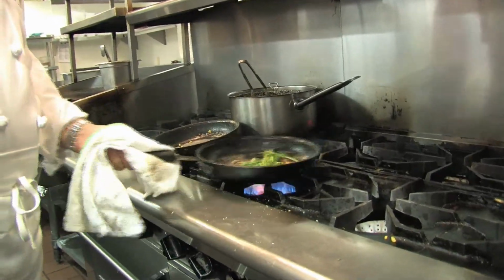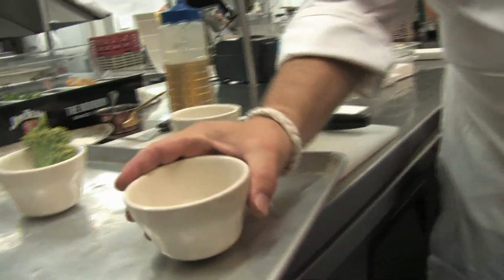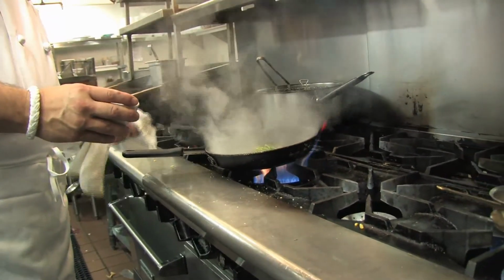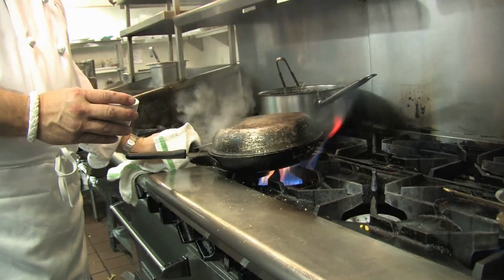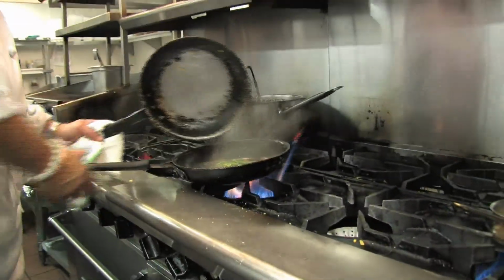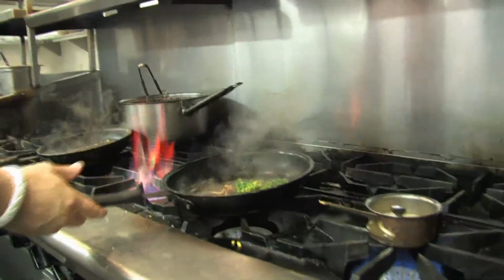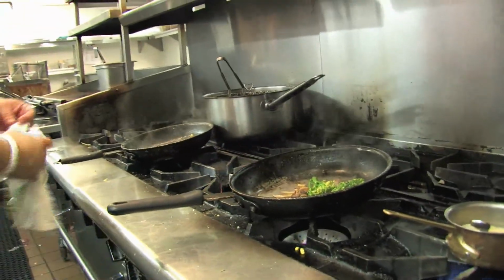That way it'll cook through. And I'm going to deglaze. You can use white wine. Just a little bit. I'm going to put enough in there that it'll steam. I'm going to put another saute pan on top. And what that's going to do is it's going to steam the broccoli in the pan so that it is not tough. We'll take that off the heat.